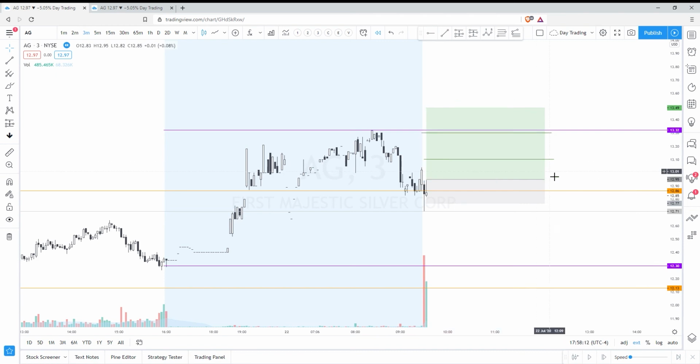I will literally put this in as a bracket order, meaning this is my entry at 12.95. My stop loss goes in with my order. It's not something I wait to do later. I don't have stops that I plan to take once the price action goes against me. That's not how I play.